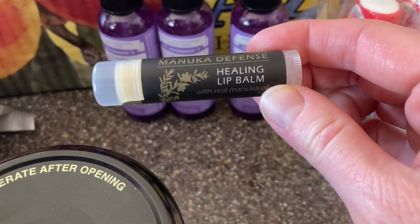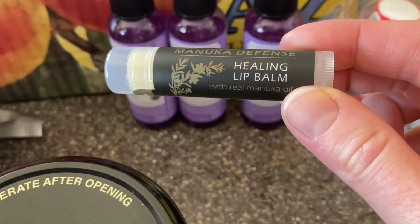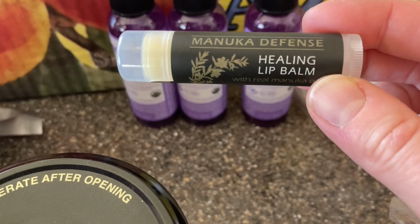And then I got this last month. This is the Balm of Gilead Manuka Defense Healing Lip Balm. I really liked it. I still had the sale price in my cart, so I decided to get another one.